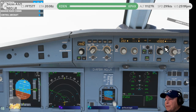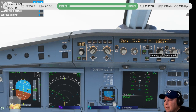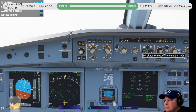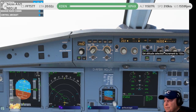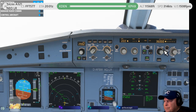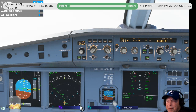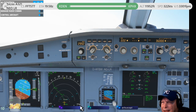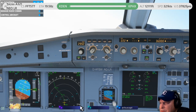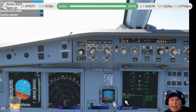Well, let's climb up to, ooh, I don't know. Let's climb up to, oops, wrong way. 36. His controls are touchy. There it is. Okay, thrust lever climb, altitude is armed and it's on nav, so engine anti-ice off, APU bleed, and landing light.